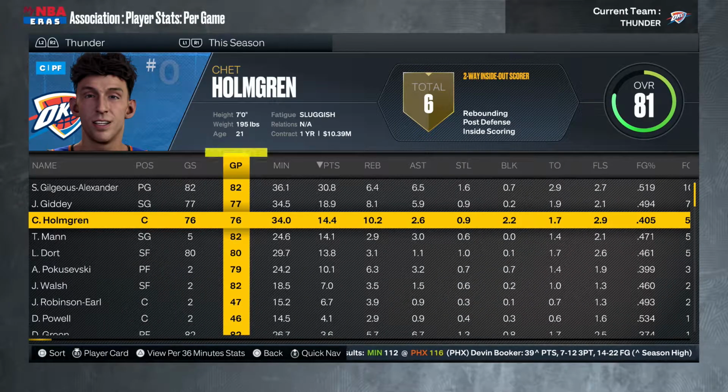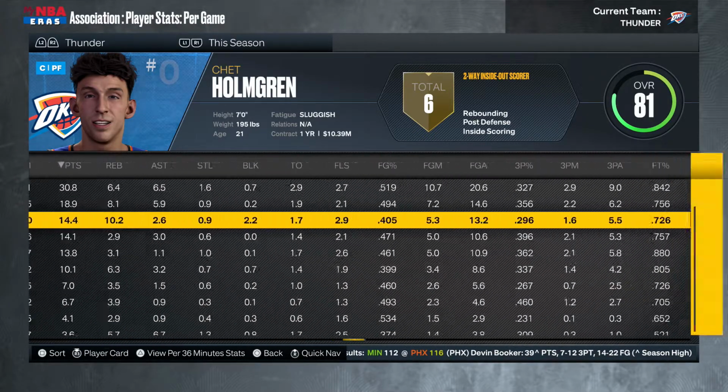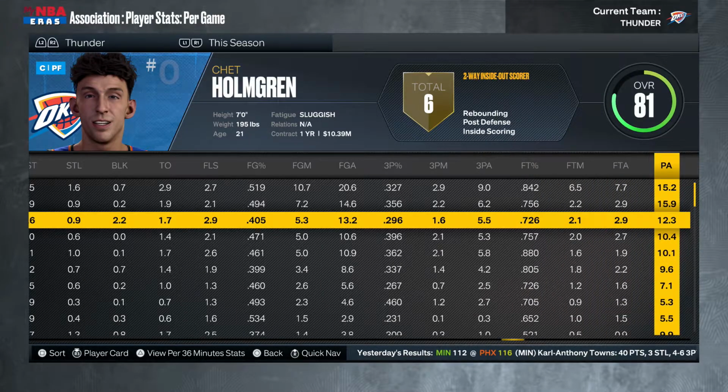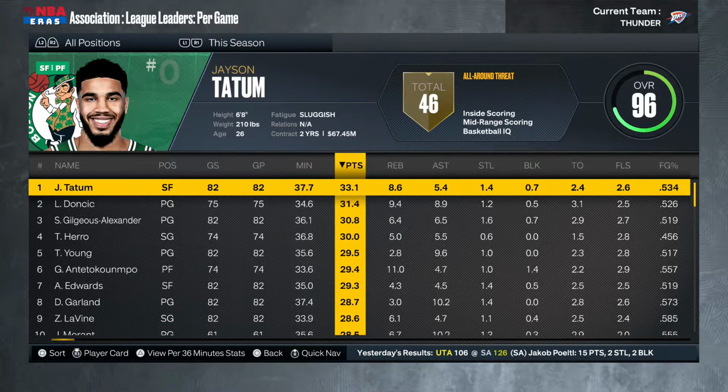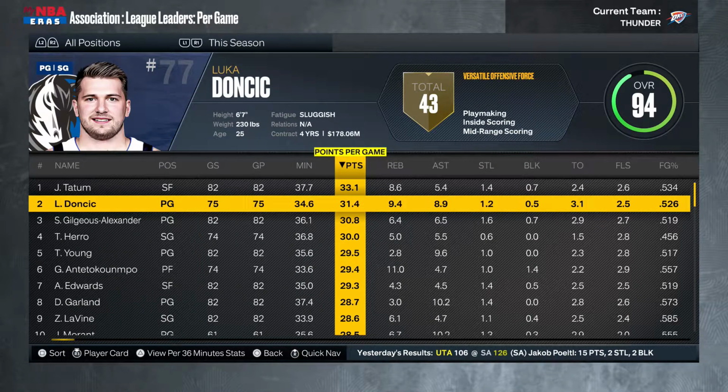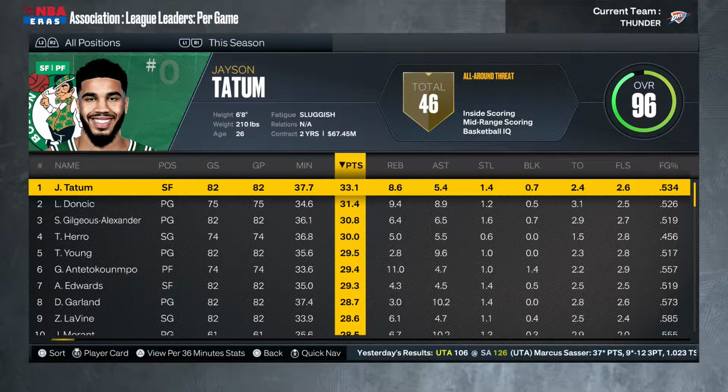Isn't great, but he did play 76 games, so that's good to see. Hopefully he isn't going to be too injury prone. Everything else seems fine. League leader in scoring went to Jayson Tatum. I did nerf Luka Doncic just a tick. 33 points a game for Jayson Tatum.